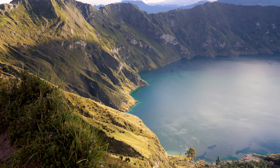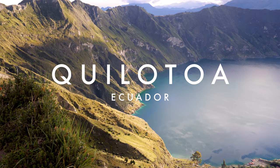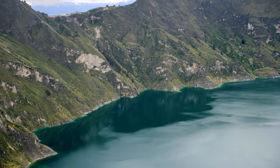Right now I'm in Quilotoa, and this is one of the most popular tourist attractions in the country, and you'll soon see why. This is the famous Quilotoa volcanic crater. It is absolutely beautiful. I'm doing a bit of scouting here.